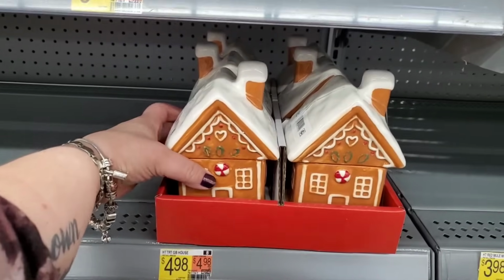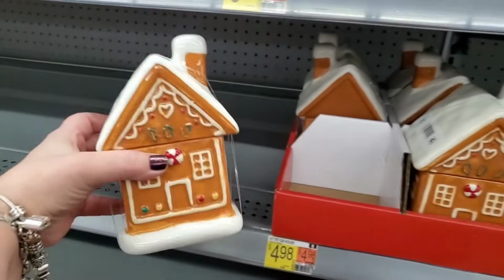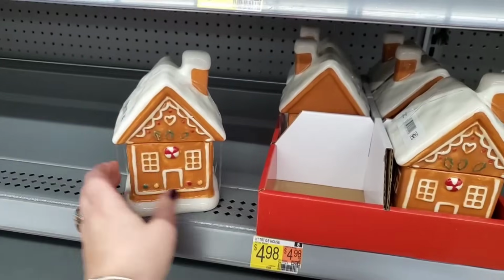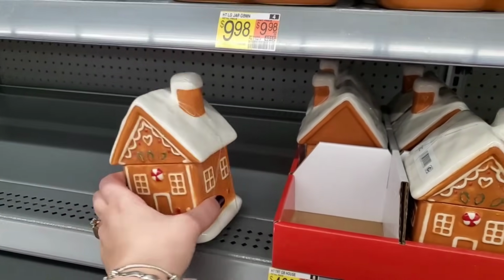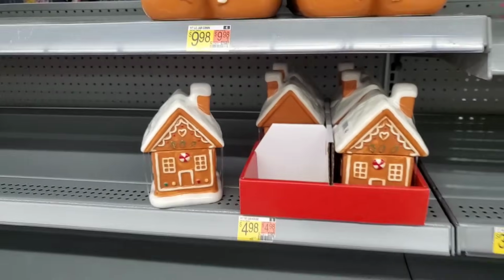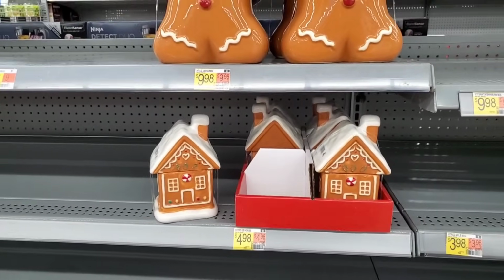Oh my gosh, look at this. So adorable. $4.98 gingerbread house. That is so cute. For only $4.98, that is really adorable.